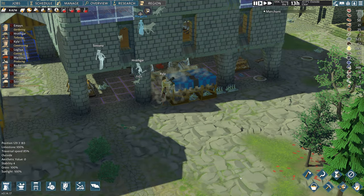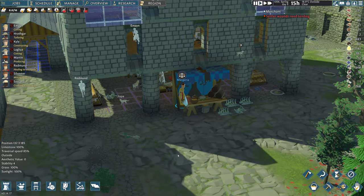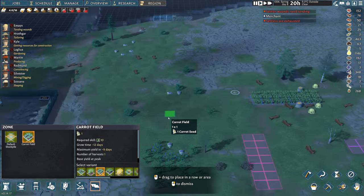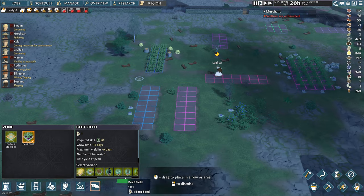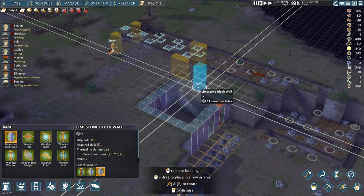We make a market stall for merchants, and soon after we are visited by a merchant who sells us some additional seed types. From this trade, we obtain carrots and beets. It's then time to fully plan the new tower.